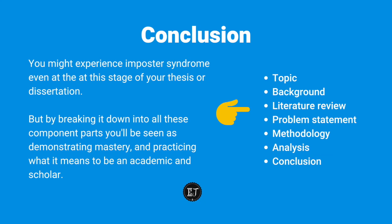And again, hopefully you do feel absolutely fantastic and confident at the conclusion of your dissertation, or at the conclusion of your journal article or your scholarly manuscript. But if you don't, that's totally okay. These are just the component pieces that can help you to display confidence, even if you don't feel it.